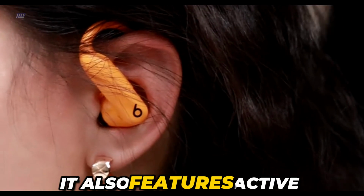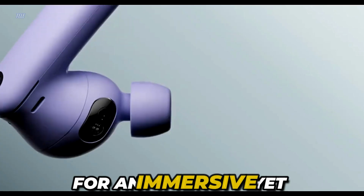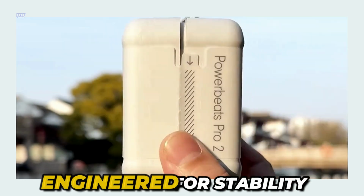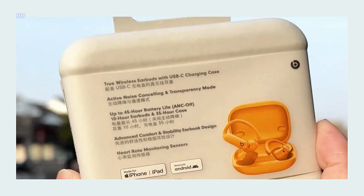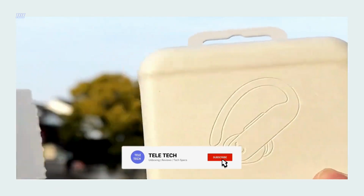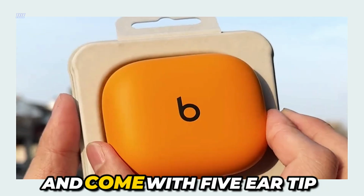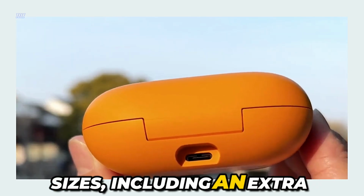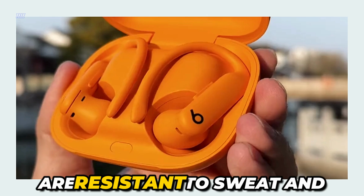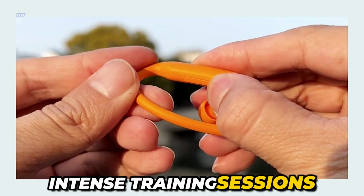It also features active noise cancellation, ANC, and transparency mode for an immersive yet adaptable listening experience. The Powerbeats Pro 2 is engineered for stability and comfort, featuring a redesigned ear hook reinforced with a nickel titanium alloy. The earbuds are 20% lighter than the previous version and come with 5 ear tip sizes, including an extra small option. With an IPX4 rating, they are resistant to sweat and water, making them suitable for intense training sessions.